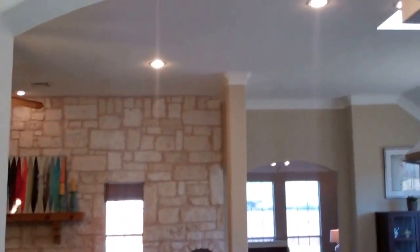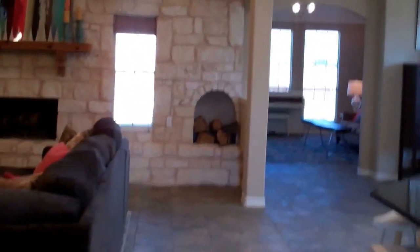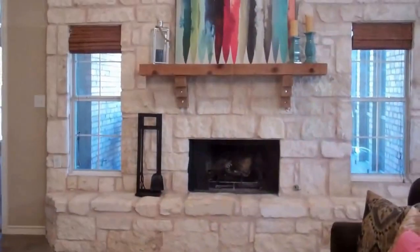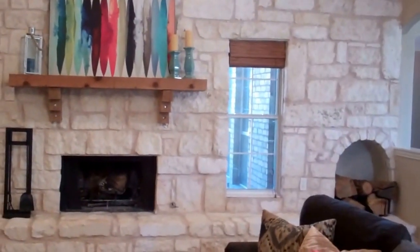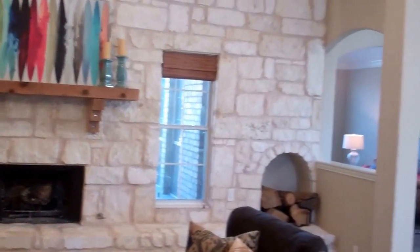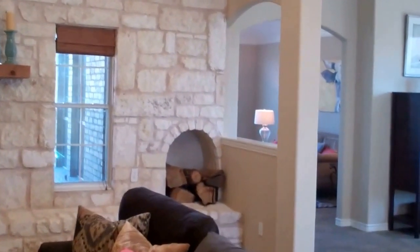I love the arches in this house, and look at this amazing open floor plan. We've got the family room, we've got a lodge-like feeling fireplace. Look at that wall, just that gorgeous stone wall. Even has a little place for firewood.